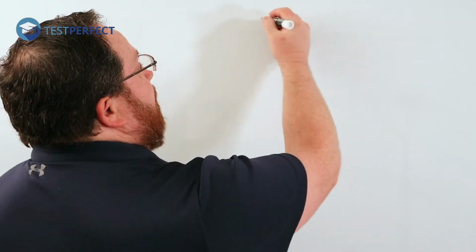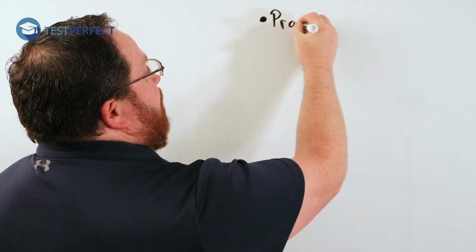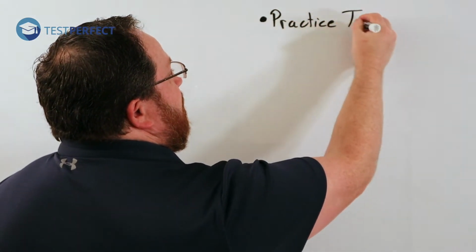Okay, so what you have to do is look at the different things you can do and judge what is the most important. And here's what I think is by far the most important thing to do, and that is take practice tests. So before you go in to take the real test, you should have at least 2 practice tests done, and hopefully more in the 4 to 6 range.